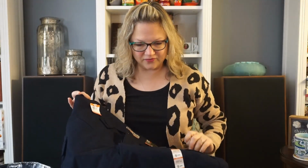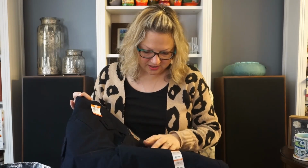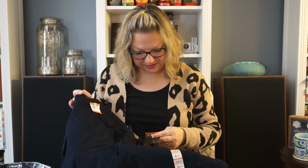I'm gonna guess anywhere from $30 to $50. I don't see an MSRP on here, so I'm not sure. But it's the women's Stryke pant, S-T-R-Y-K-E. Okay.